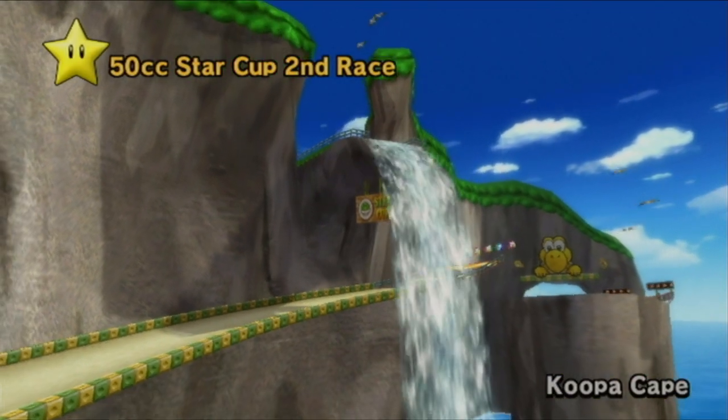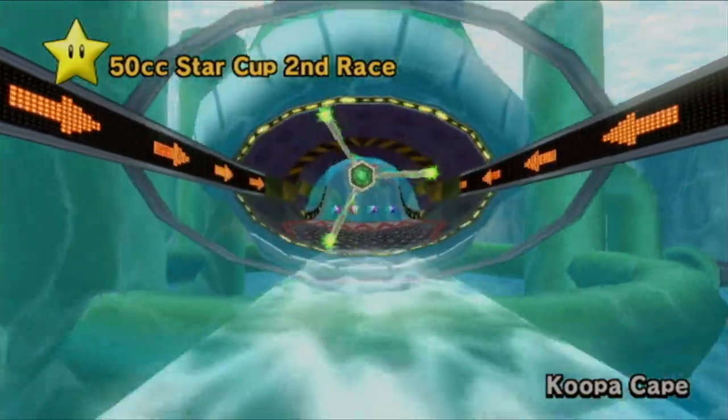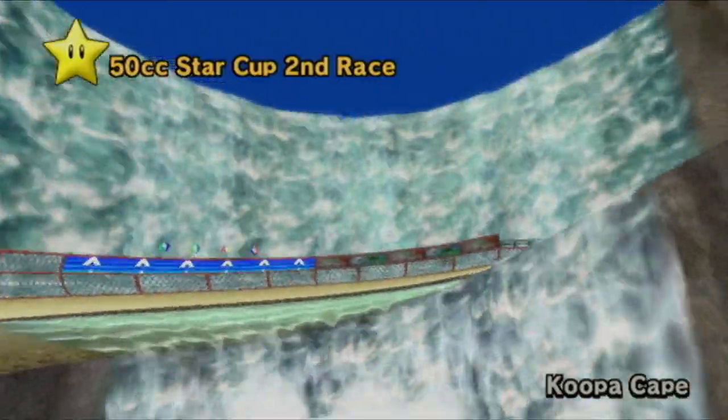Number 6. Number 6 on my list is Koopa Cape. This track seems to be an island owned by Koopa Troopa himself. The track has great visuals with the waterfalls in the background.